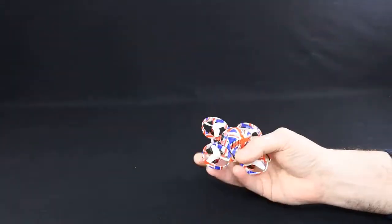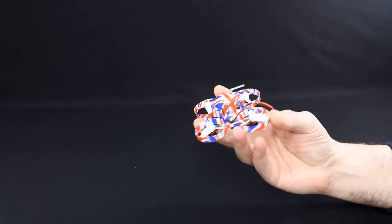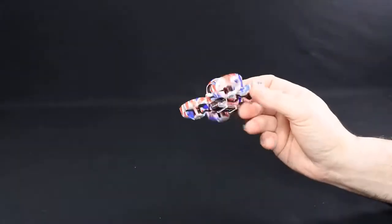It's got Smart Audio. It's very, very easy to fly. It really is a wonderful thing, and I think they look really, really nice. I love the fact it's got the Union Jack on it. Fantastic drone. Again, one of my favourites of the year. Really do like this.